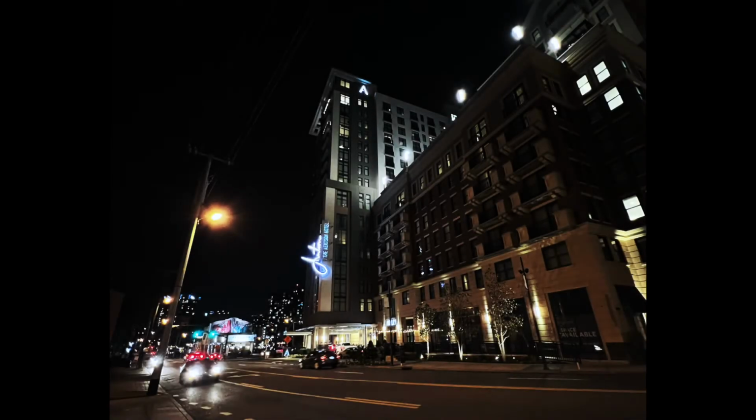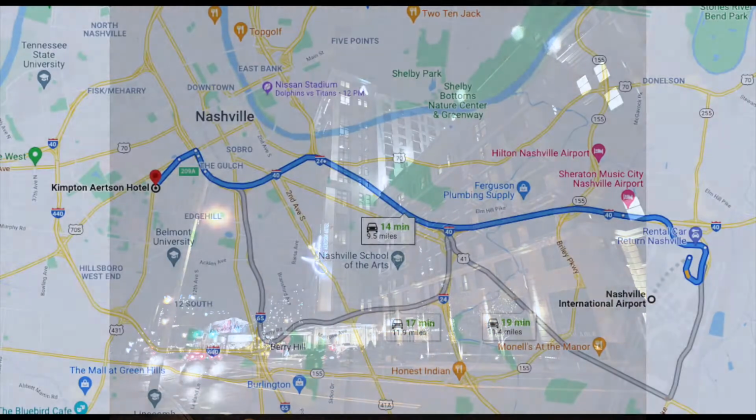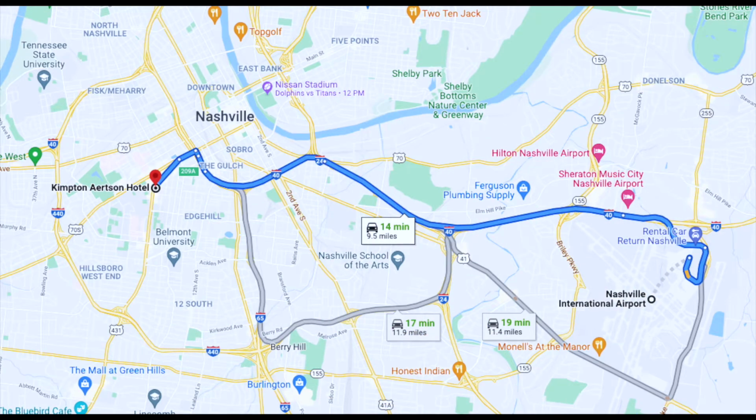Today I'm doing a property tour of the Aertson Hotel, which is located in Nashville, Tennessee. The distance from the international airport and the Kimpton Aertson Hotel is actually very close. Best case scenario, when there's little to no traffic, you can expect to arrive within 15 minutes.